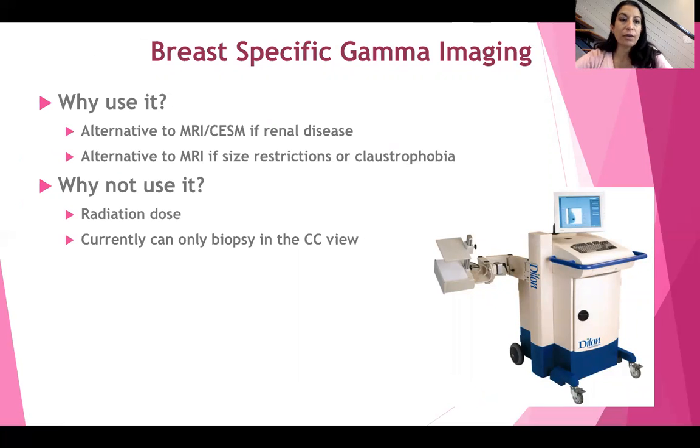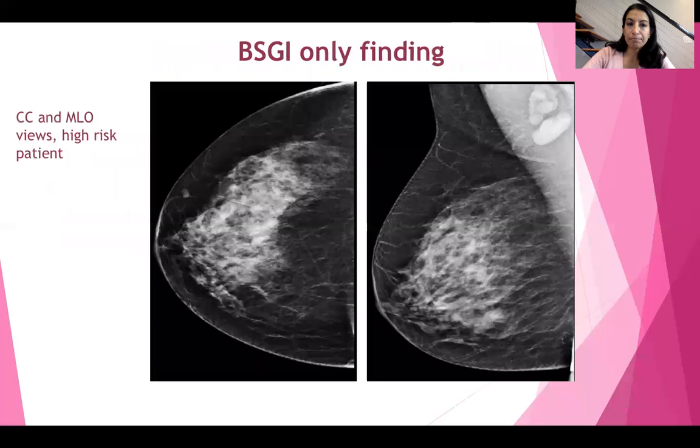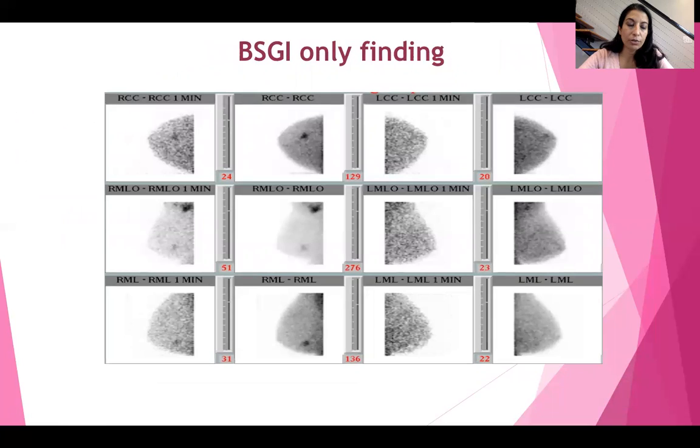BSGI, or breast-specific gamma imaging. So this is molecular imaging based on radioactive tracer. It does have associated radiation, but it doesn't have that limitation for renal disease, nor size restrictions or claustrophobia. So this is an example of BSGI, or this is a case rather that we used for BSGI. So here's a woman with heterogeneously dense breasts. She's a high-risk patient, and on mammography, you don't really see a whole lot. On the BSGI, you see this image that lights up like a light bulb.